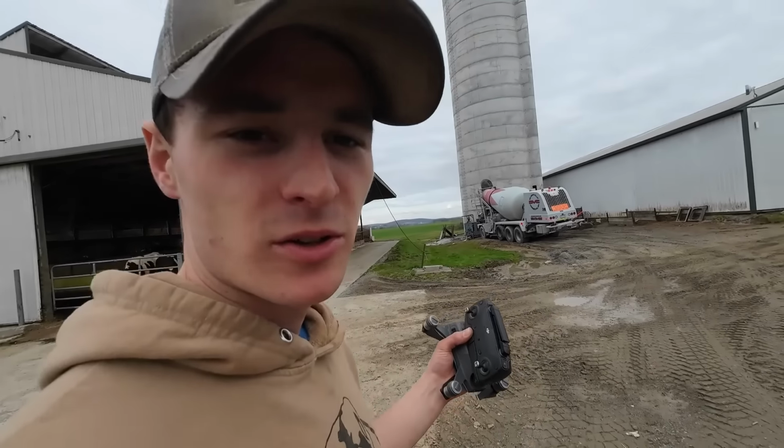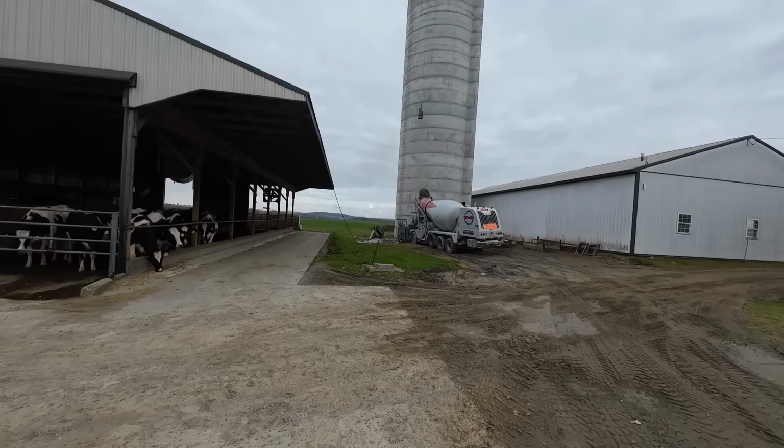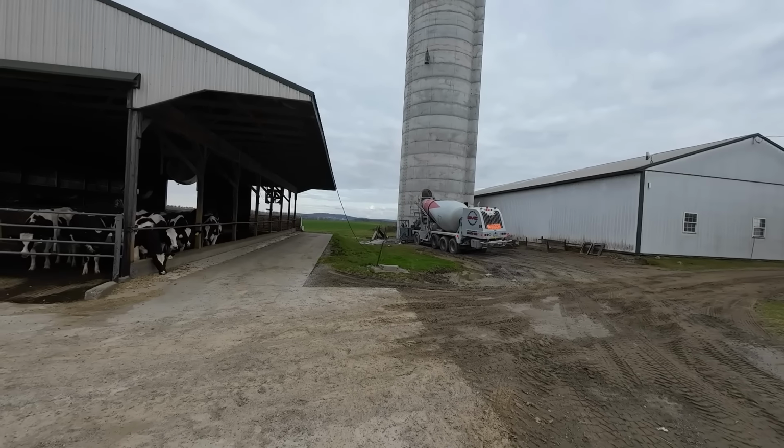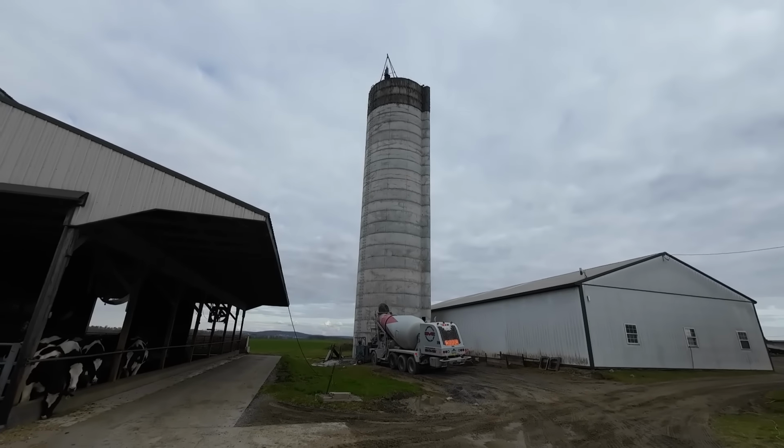I asked the guy how many bucket loads it takes per ring. He said it was about 60 something for their 20 foot silos. He never got around to counting for the 24 footers, so it might be 70 or 80 buckets to do a ring.